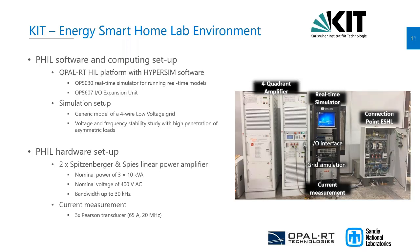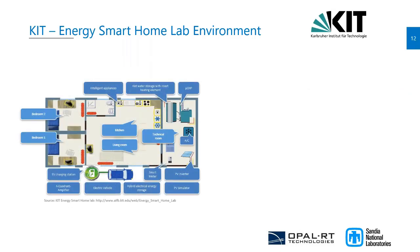Actually, the behavior of the smart home has been reproduced thanks to this Energy Smart Home Laboratory, which is a smart residential building with metering system, intelligent appliances, distributed generation, automation, and hybrid energy storage system. The scenario here addresses the voltage quality and frequency issues. So by applying some scenarios in the simulation, the hybrid electrical energy storage of the smart home laboratory should provide ancillary services like virtual inertia thanks to power feed-in.